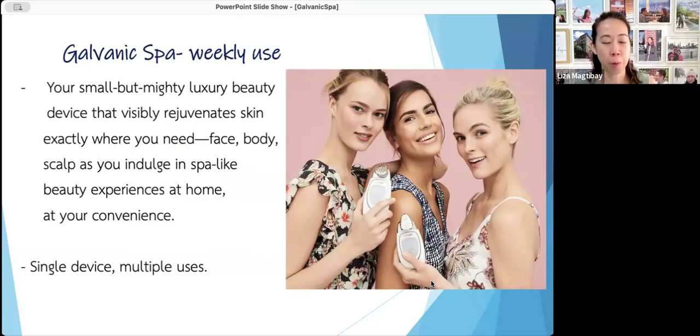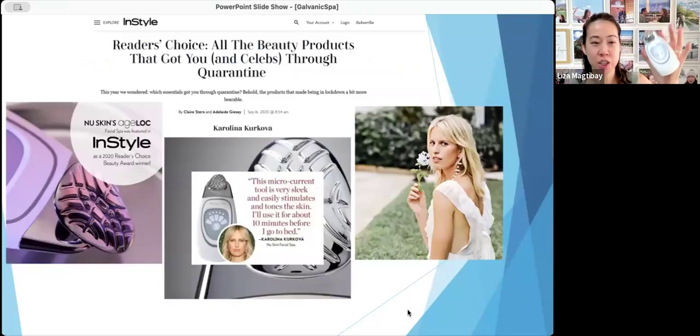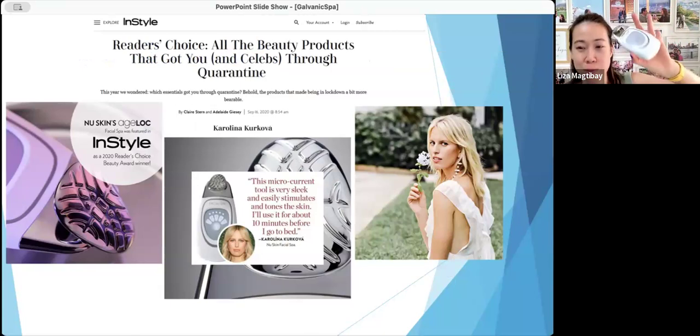All right. So what is the galvanic spa? This gadget right here is your small but mighty luxury device that you can use for your face, your body, and your hair. It's a single device with a lot of benefits. During the pandemic, this definitely was the tool that people looked to for their skin to stay looking young, right?